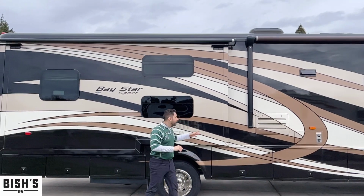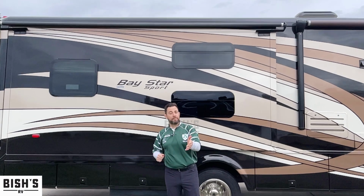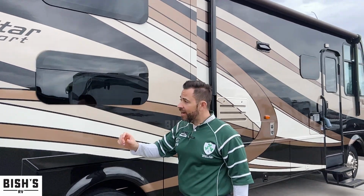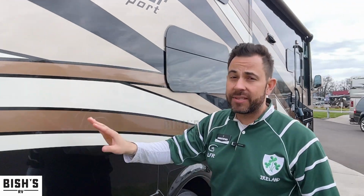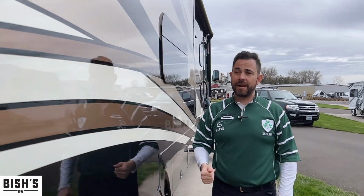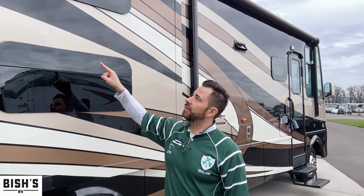Look at the paint. The paint is bright. It's BASF paint. This looks almost brand new. You guys can come up close with the camera and check this out. This is a 2017, a 5-year-old motorhome. I call it 5 years young. The coach looks exceptional. It's a bunk model, that's why you see the double windows.